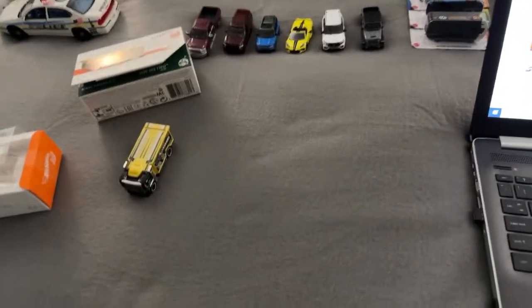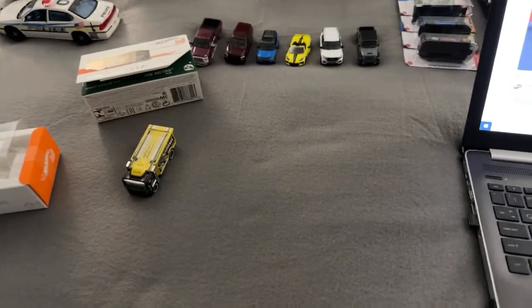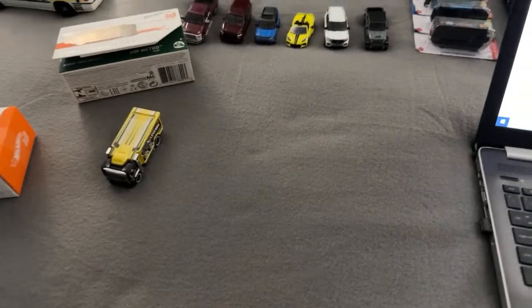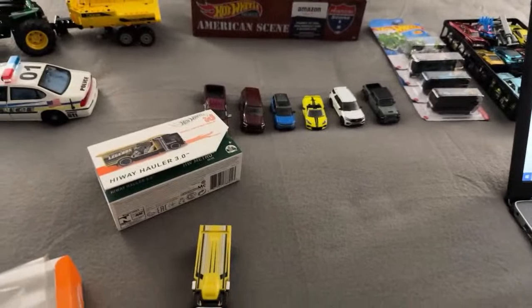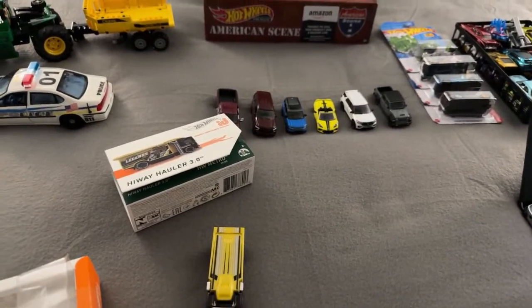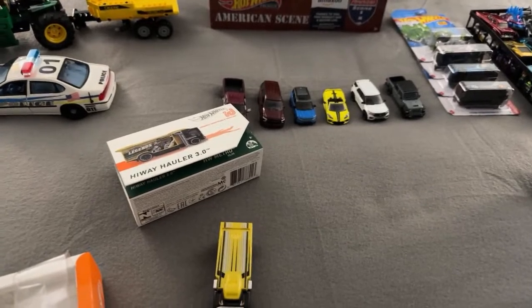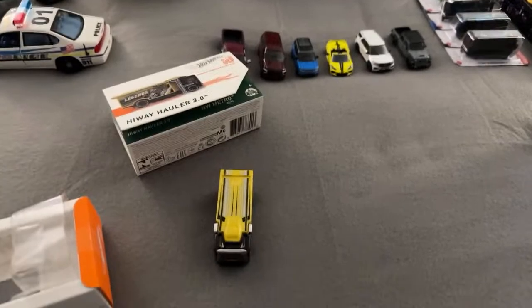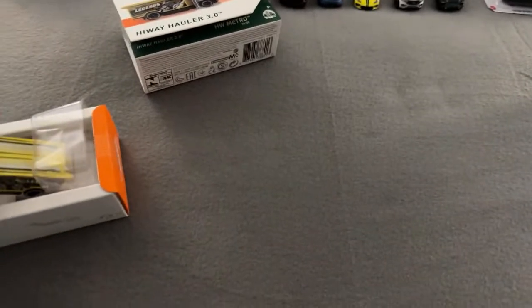I haven't gotten any of them recently. I know that they are out there, but I just focus mostly on the cheaper Hot Wheels and Matchbox and stuff. But I think both them and Greenlight do offer quite a lot in terms of detailing. Johnny Lightning has been releasing those tempting 2-packs of police cars and stuff, so I might check those out because they do look pretty cool. But yeah, here's that Highway Hauler 3.0. It's a pretty cool looking truck.